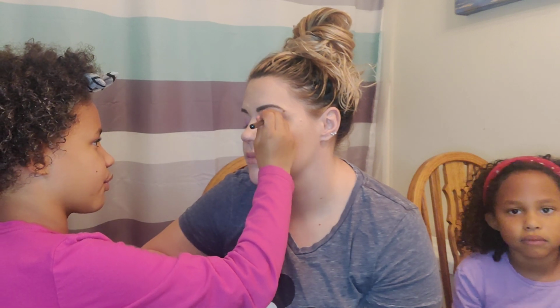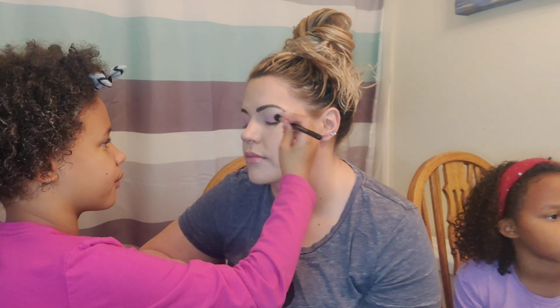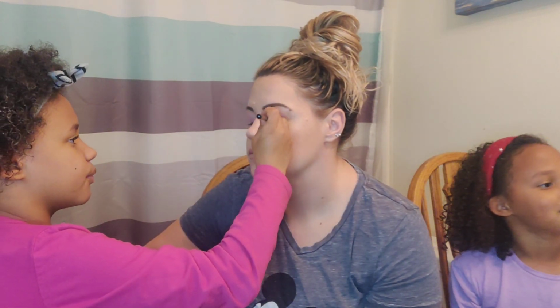Okay. Then go to the other eye and do the same thing to make sure it looks equal, okay? I'm loving this. And if you feel like you don't see that color enough, you can go in with that second color that I showed you that's a little bit deeper if you want to. The way you blend it and make it look nice is by a gradient from lighter to darker or darker to lighter, okay?